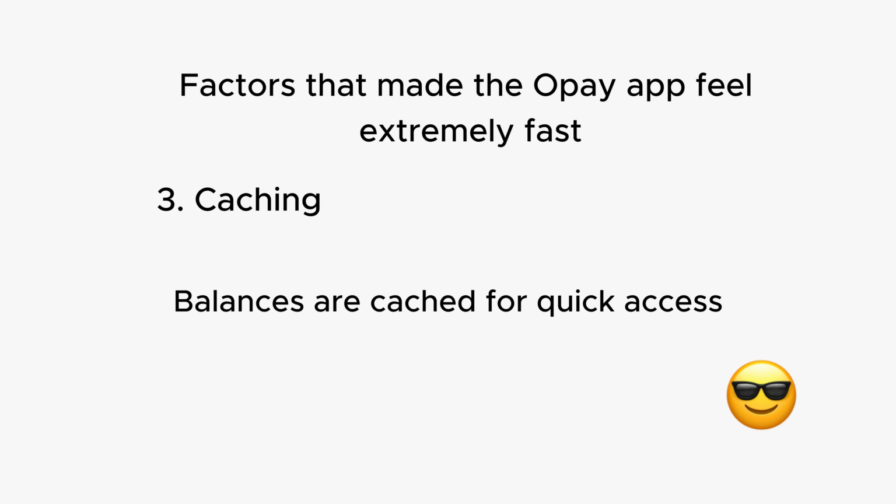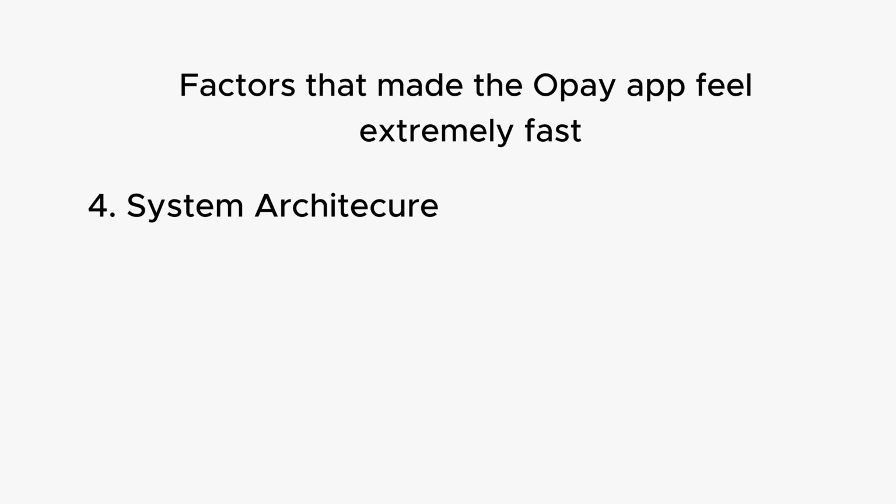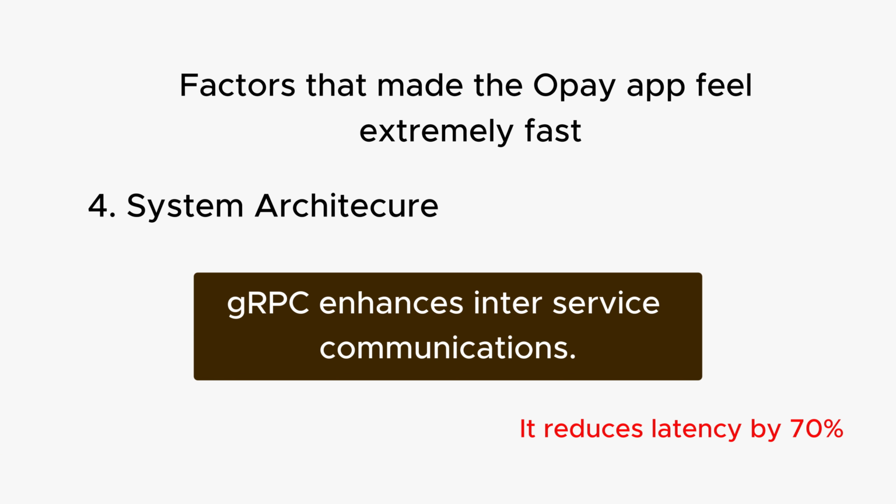So Opay tries to keep the user balance in the RAM so that you can access it in microseconds. And also, Opay's API architecture is highly optimized. As I mentioned earlier on, Opay uses gRPC for internal communications between services.